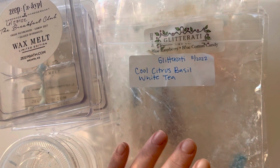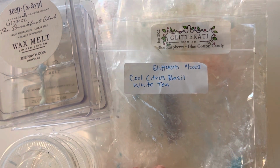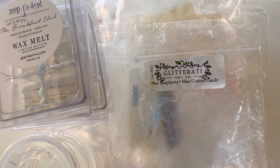And then we also have cool citrus basil white tea, which I gave a 5 out of 10 and a 3 out of 5 throw. It was okay. I'm not the biggest fan of fresh scents. Sometimes they're fine, sometimes I don't love them. So it was fine.